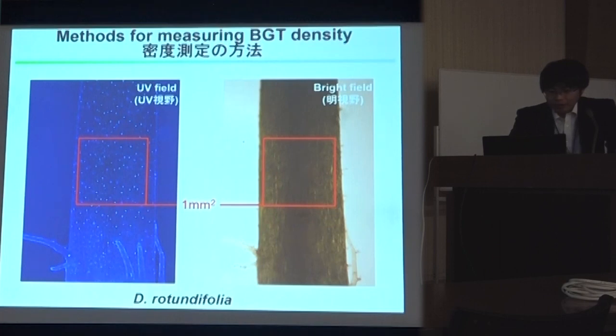in general, when measuring the density of hairs such as BGT on the leaf surface, the BGT density per square millimeter is measured. In this study, we measured the BGT density per square millimeter of fully expanded leaf.